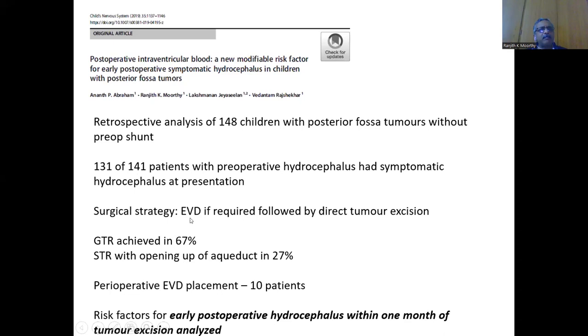And our strategy was to place an EVD if required, followed by an attempt at direct tumor excision in this cohort. Now, you must remember that this cohort does not include patients who had undergone a preoperative shunt. With this surgical strategy, we were able to achieve a gross total resection in 67% of our patients and a subtotal resection with opening of the aqueduct in another 27%. And 10 patients required perioperative EVD placement.